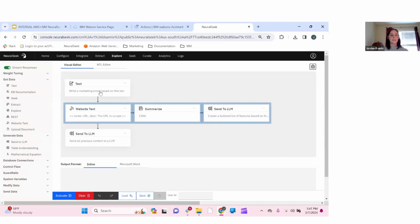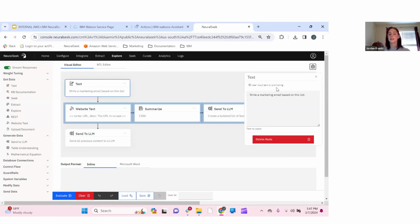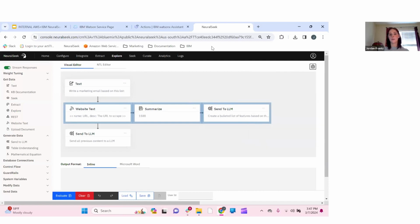So immediately I'll see these blocks appear. I'm going to walk through them one by one just so we get a good idea. This text box here, when I click on it, it expands up over to the side, so I can see more parameters. In natural language, I just prompted the large language model with write a marketing email based on this list. And then our next block is actually a chained block. So another great capability of Explore is its chaining abilities.